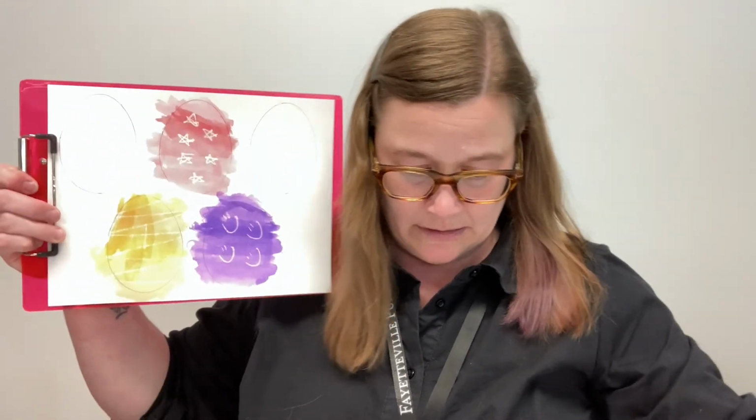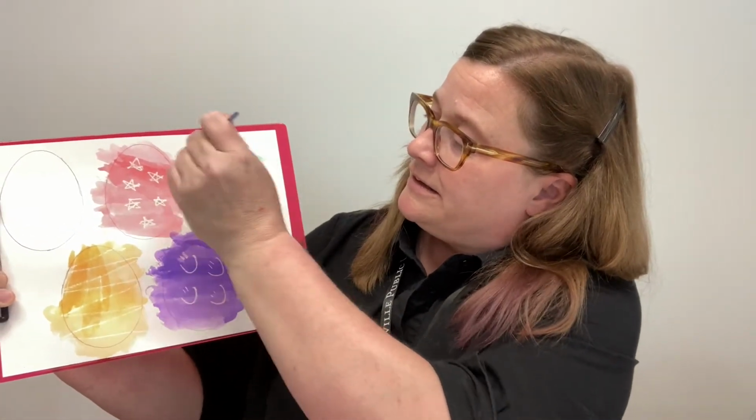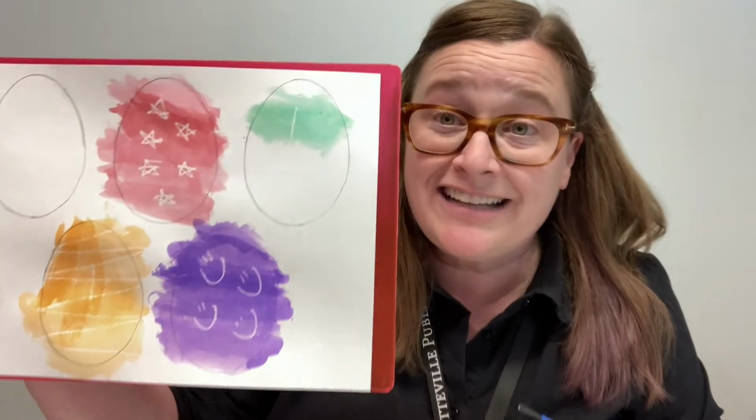All right, let me do one more, and I'm going to write a message. I'm not going to tell you what it is. Okay, I think I will use green for this one. I'm about out of green, so I don't know if I'm going to have enough paint. All right. There's an eye.